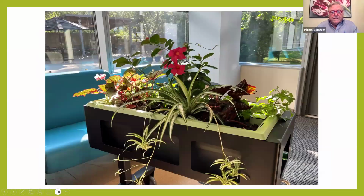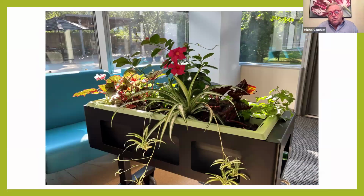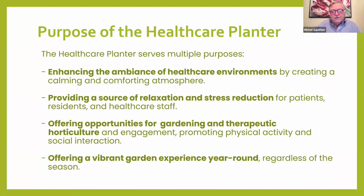You can see one is higher than the other one. They all look different. And we have a capillarity watering system so that there's no spillage of soil, and all the handles, everything has to be secured inside to make sure it's fully usable in these settings.